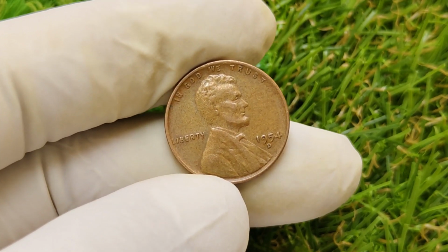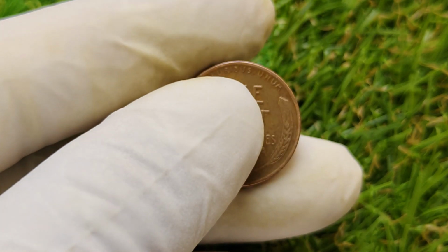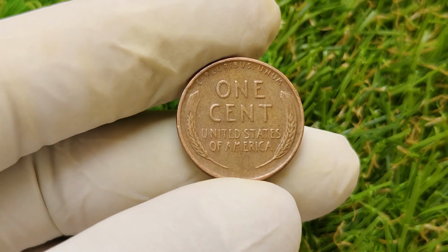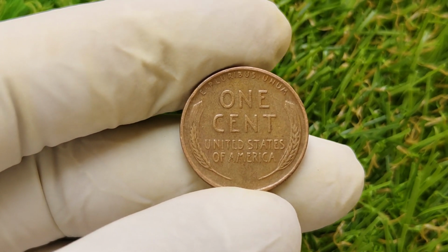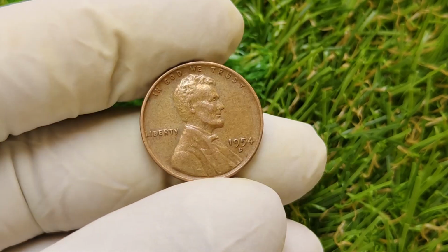Now let's talk about the reverse side of the coin, which features two wheat stalks curved along the sides, hence the name wheat penny. In the center between the wheat is the denomination 1 cent and the words United States of America. Above that is the Latin motto E pluribus unum, meaning out of many one.